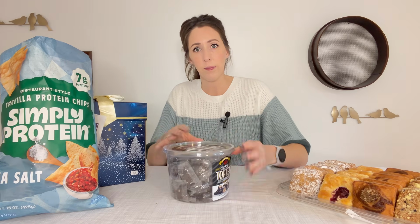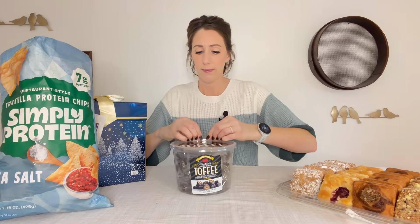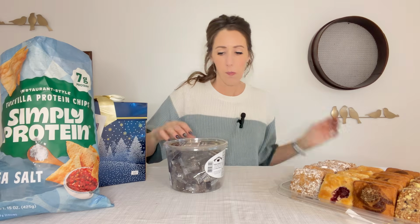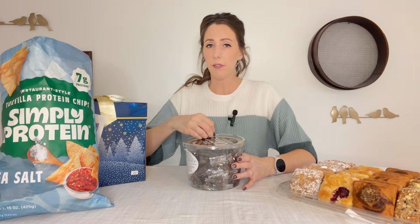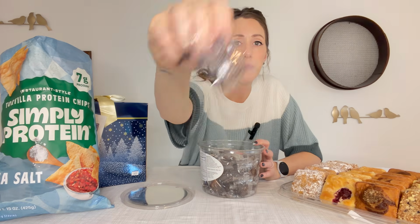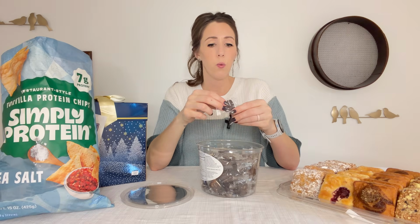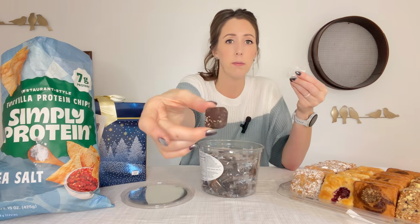37 times 2. 64? No, 74. I had to think about it too, did you? Toffee time. I love toffee. How about you? These do look cute. They've been enrobed. The holidays and the winter are for robing it up. And the chocolate and the toffee are like, yep.